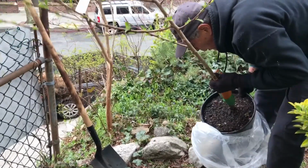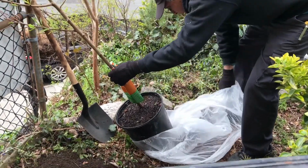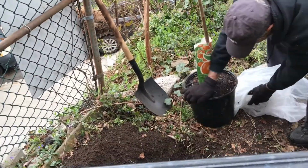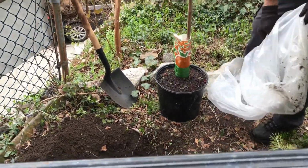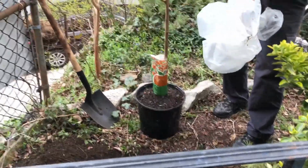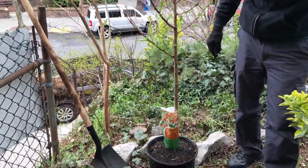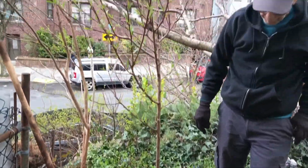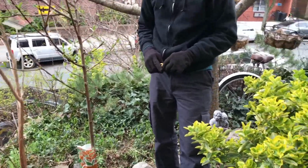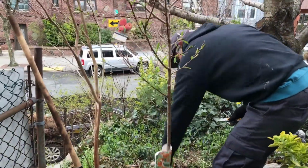But this is our Reliance peach tree. Again, it's a dwarf size. It is perfect for a small urban homestead like this one, small gardens, small landscape, because peach trees can get pretty big. So I'm excited about putting this one in the ground because we know it's not going to compete so much with the Quonset tree that's there.